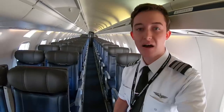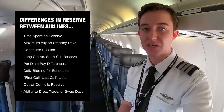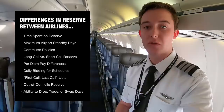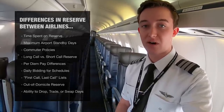Keep in mind, I'm a pilot at Envoy, and I can't speak to the way that reserve works at every airline across the country, because each airline has very unique policies and procedures for how reserve scheduling works for their pilots. And it's really important that you get to know those policies even before you start applying for your first few airline jobs, because it will impact the way that the first few years of your career will go.